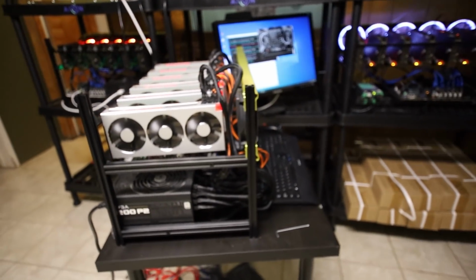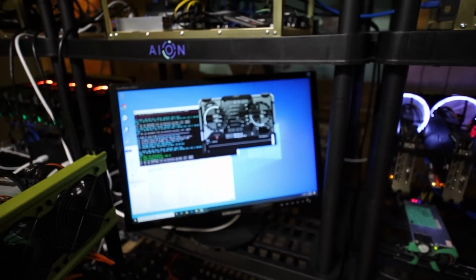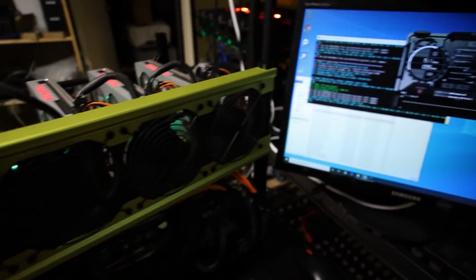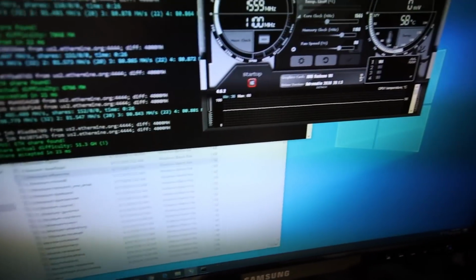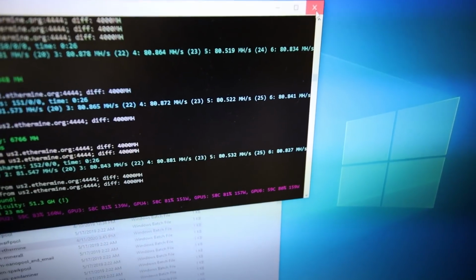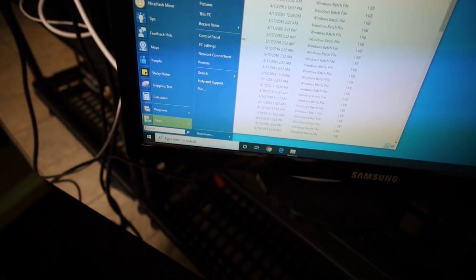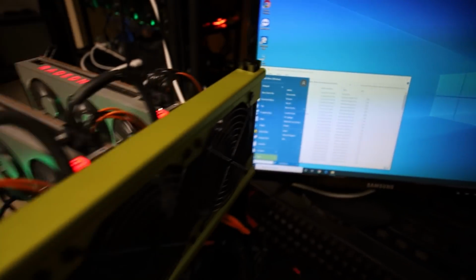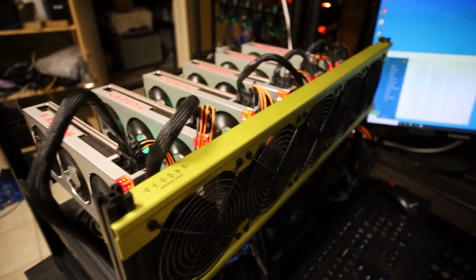So I'm just gonna shut down this rig and we are gonna move it into the shelf here, and I hope that it is able to mine right after. So let me do that right now. Okay, so I gotta close everything. We're gonna shut her down, and actually I'm gonna let it cool down a little bit, just maybe a minute, so the temperatures go down first before shutting it down.